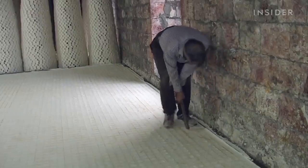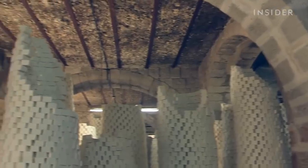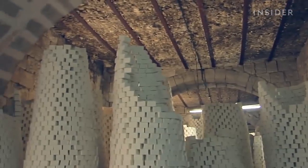Workers use hammers to stamp the soap with the Nablus Soap Company seal, and it takes 1 or 2 days just to cut the soap and pile it up. Then, it's left for 40 days to dry before it's packaged and sold.